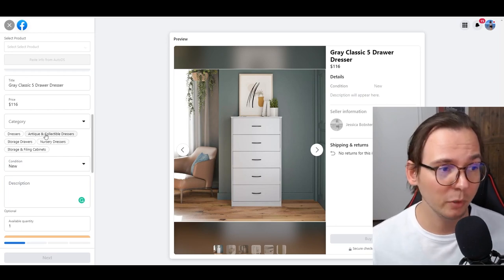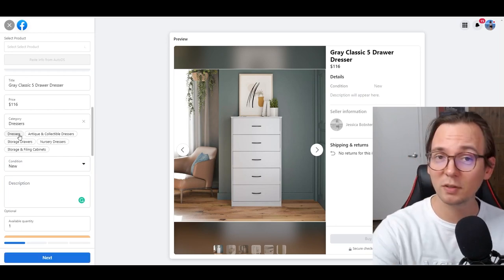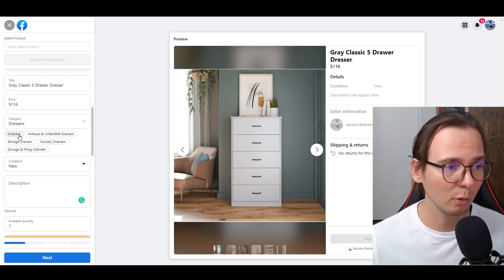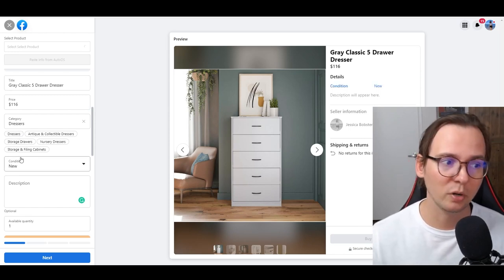As a category, we're gonna go with dresser. Facebook's actually giving you suggestion categories. They have a dresser, so we're gonna go with that. Condition new, because it's a brand new product.